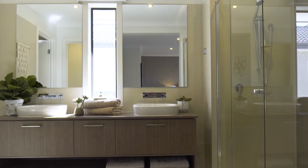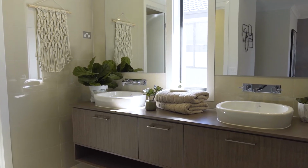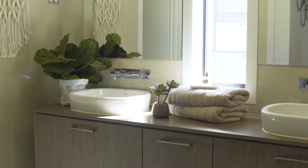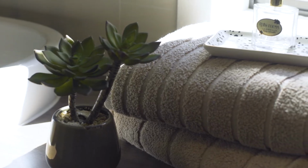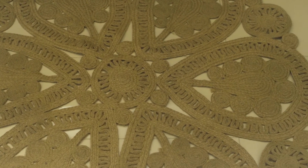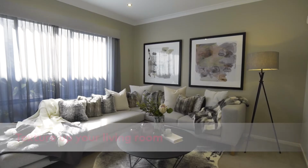Bathrooms can feel so cold and sterile, which might be okay in summer, but it's terrible to live with in winter. The solution is towels galore, and not just on towel rails, but on the vanity as well. Try stacking some in varying softer shades and sizes to create your own bathroom vignette. And also make sure you introduce warmth underfoot too. And don't be afraid to experiment with texture on walls as well.